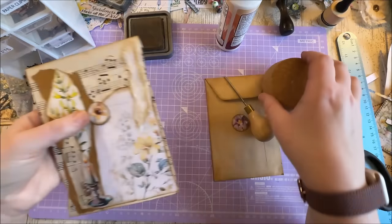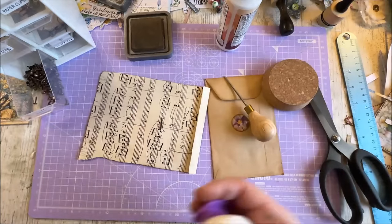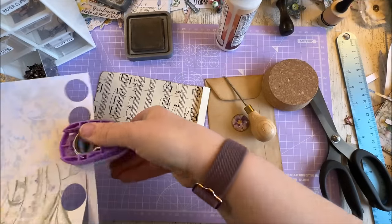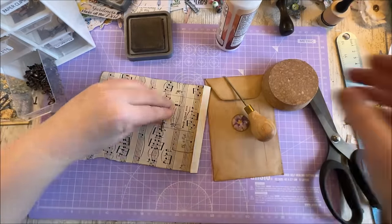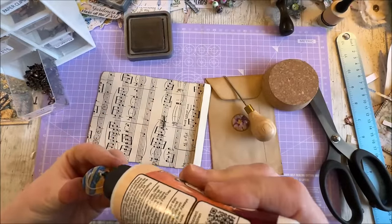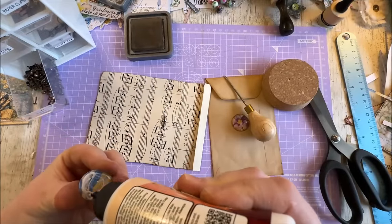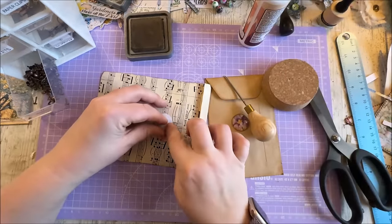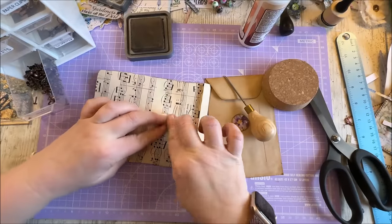Oh, now what would be advisable at this point, as this is going to be a pocket, is just to put a little circle on the inside, just so that anything traveling through doesn't get caught on my split pin. So glue right around the edge to the edge, and then cover that over like a plaster.